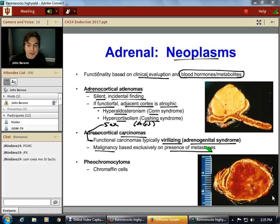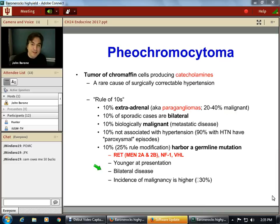All right, now what about this tumor? It's not yellow. Here's the cortex. Cortex looks good. This is a tumor of the adrenal medulla. It's like a red-brown dusky tumor. This is called a pheochromocytoma. It's also known as a tumor of chromaffin cells. Chrome, color. That's why it's dark and dusky. Now let's talk more about that.